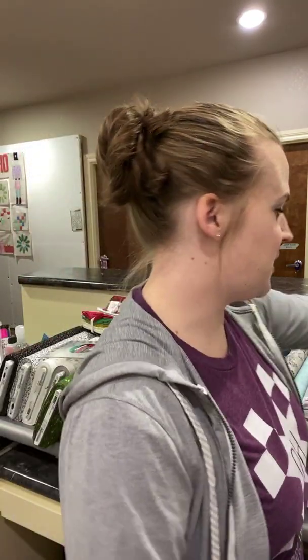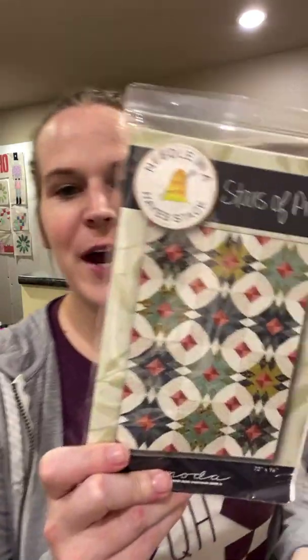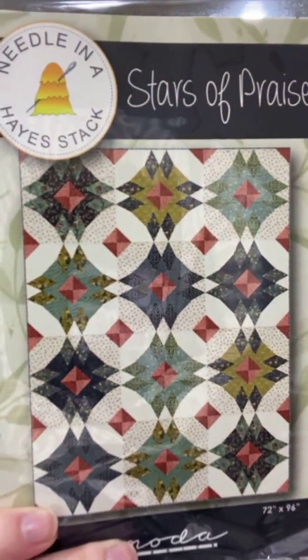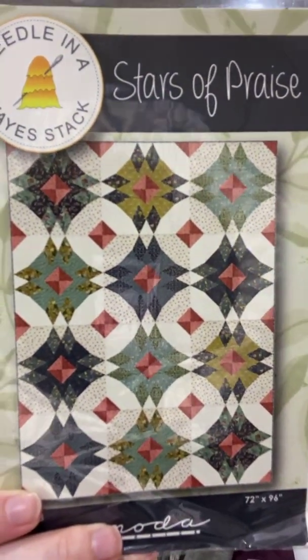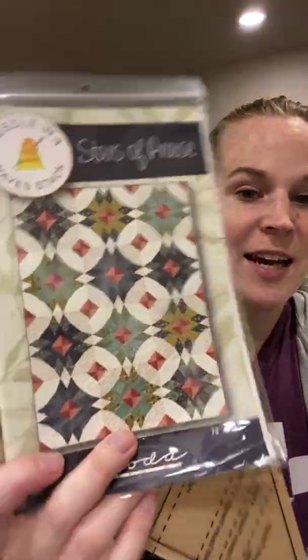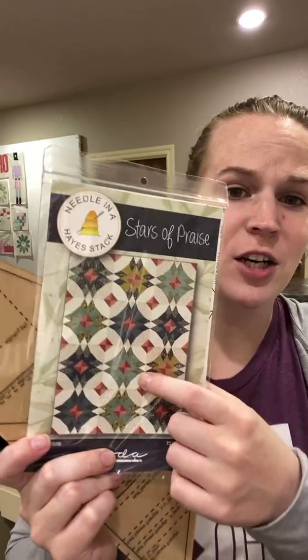We have lots of goodies, lots of little notions this week. You can tell we met with our vendors. Okay, Stars of Praise. This is a pattern that uses the new songbook line by Moda. So we have this entire line. Here's all the fabrics on it, but if you wanted to make this exact quilt, it uses the Goddess tool, which we also have in stock. Songs of Praise. It's so pretty. Those are not curved seams. Everything is a straight seam. It's just an illusion.